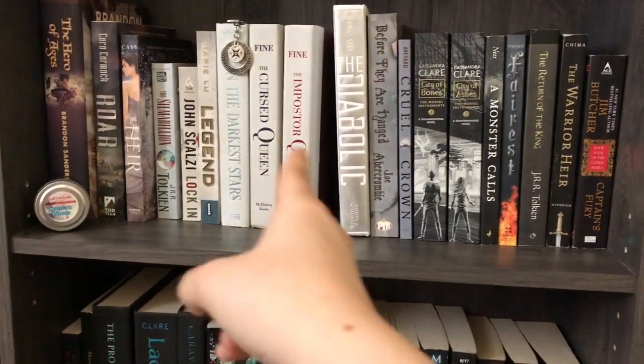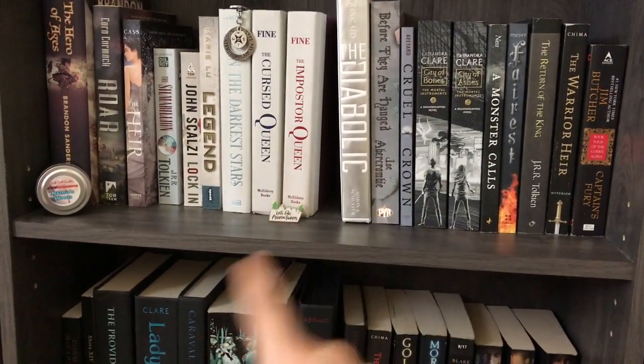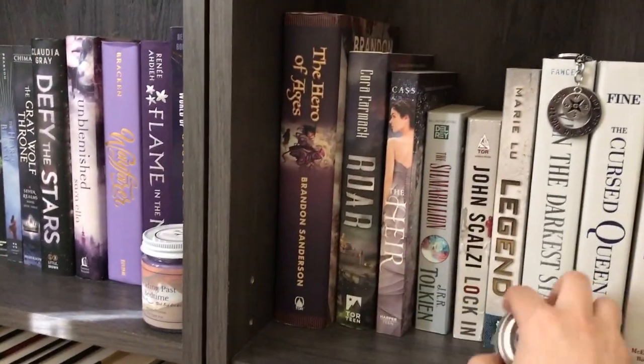On the next shelf, I have a gap right here because I am reading a book called Dividing Eden currently, and I forgot to put it back. I have read Roar, and then over here we have my favorite book of all time, The Hero of Ages.